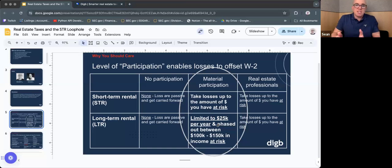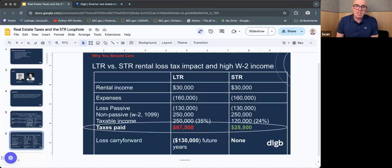So we're going to spend most of our time explaining how to leverage this strategy. And this second slide here is a great way for us to visualize how different the short-term rental loophole is versus having a long-term rental. So I already walked you through the long-term rental where you have $90,000 in taxes here at a 35% tax bracket if you're making $250,000 a year. And those passive losses that you have on the long-term rental, you can't use them to offset non-passive income. They just get carried forward into future tax years.